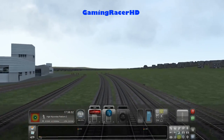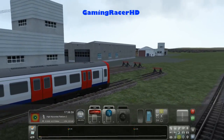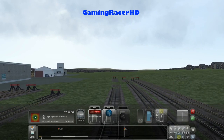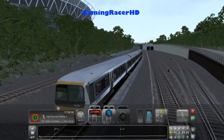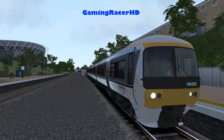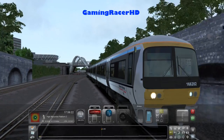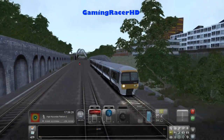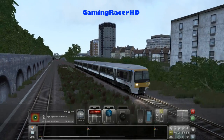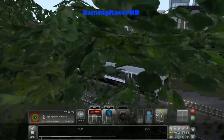So yeah, these tracks basically continue towards Wembley Park Station, but I wonder where this train's going to. Well, the train just disappeared, guys. Nice. That's very realistic. We are approaching Wembley Stadium now. So let's take a screenshot. Very nice. Very nice. I don't think this train is capable of 100 miles an hour, so I am full throttle and only going 72 miles an hour, so we won't be able to break the speed limit or go near the speed limit, unfortunately. But that was Wembley Stadium Station.